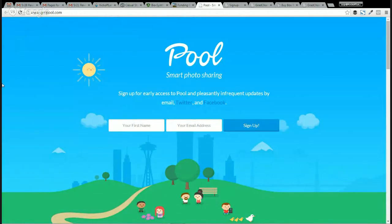So right now I'm looking at getpool.com. This is a really nice little page. It's smart photo sharing. Sign up for early access to Pool and pleasantly infrequent updates by email, Twitter, and Facebook. Okay, so I kind of like how this page is laid out. What do you guys think? There's a basic first name, your email address, and sign up.